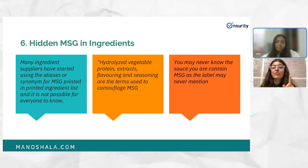Just like in the case of Maggi, we generally overconsume it, because it contains MSG and suppresses our satiety hormone, and we do not realize when we are full. Because of that reason, MSG is very harmful. Yes, next slide, please.